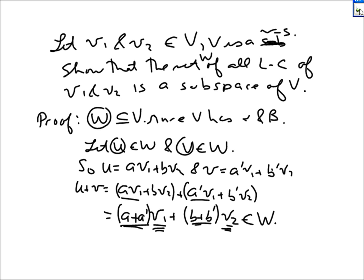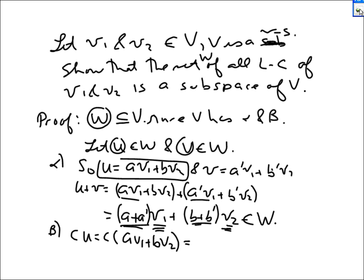Now we need to show beta. Okay, I need to show that. So let that still be u. I need to show that c times u, which is c times a v1 plus b v2, this is c a times v1, that you can distribute and factor out the scalar, plus c b times v2. Well, that's in W. That's exactly how you get to be in W, your scalar times v1 plus the scalar times v2.